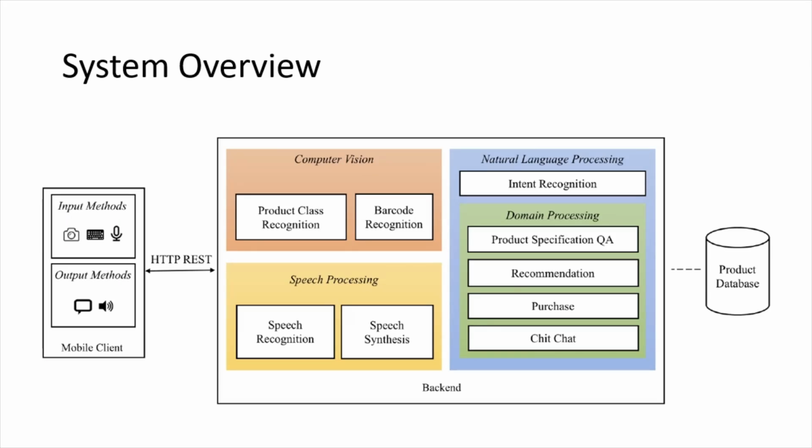So this is the overview of our system. There is a front end inside the user's mobile phone, and this front end is talking to a back end through REST APIs. The back end is actually the brain of our assistant.